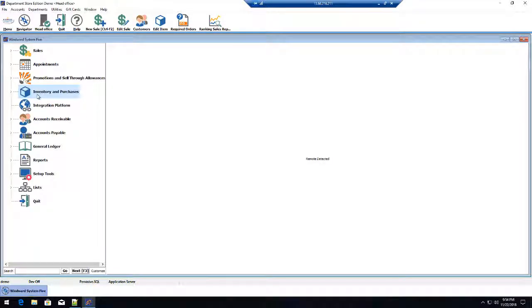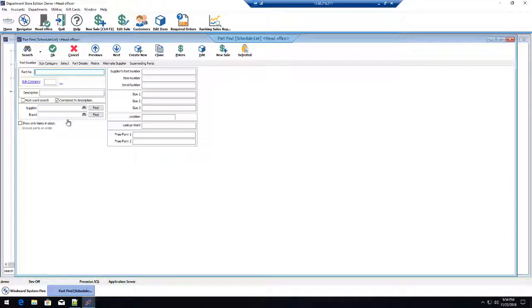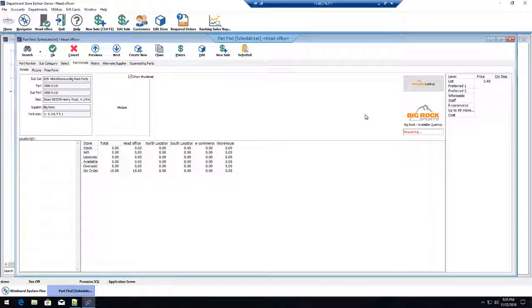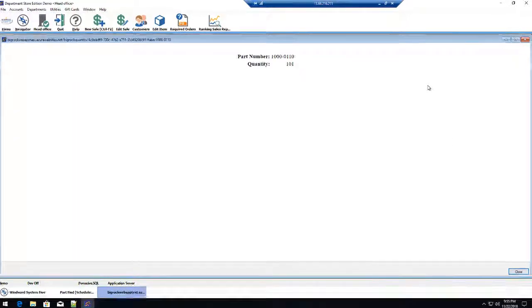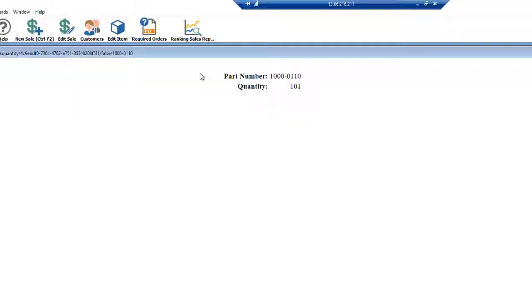The next thing that I had indicated was querying Big Rock for availability, and that is done from Part Find. Now here I can do it from Part Find here as well as from the point of sale, so wherever the user is looking for the merchandise. And when I find my part, from the part details section, there's a Big Rock lookup. When I launch that, it's going to display the availability using a big notepad.